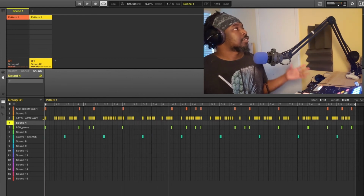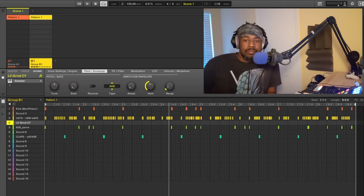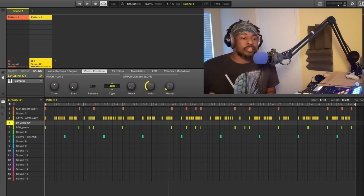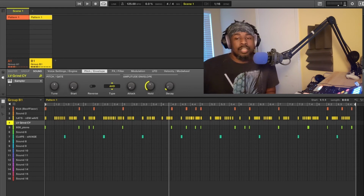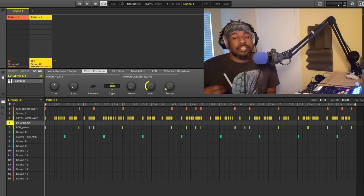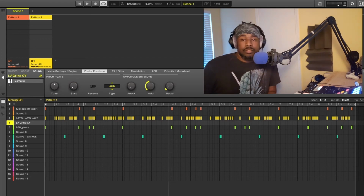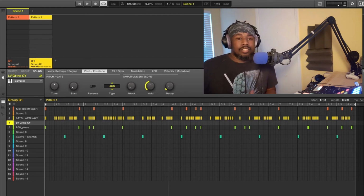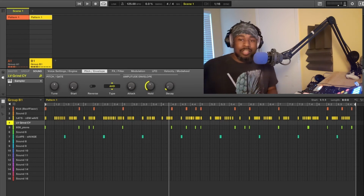The key is, for those of you who are kind of curious about using loops or might be against using loops, hopefully you guys learned that using loops could be beneficial to your workflow. Sometimes adding hi-hat loops or percussive loops just adds an energy to a beat that sometimes you really don't have an idea for.